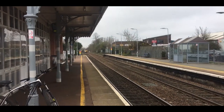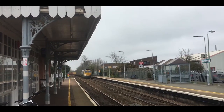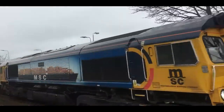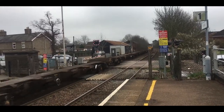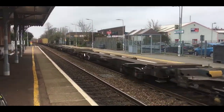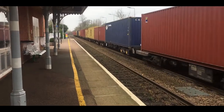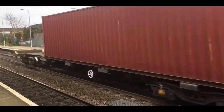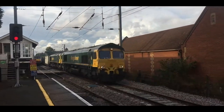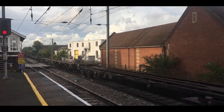Now let's jump back earlier in the year and see 66709 Sorrento in its MSC livery. Double header now with 66511 and 595, hauling a rather empty intermodal set.